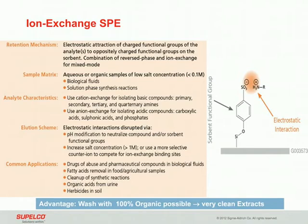To elute those analytes off the SPE support in a bind-elute type of strategy, you would have to disrupt these electrostatic interactions, and they can be disrupted in two ways. One would be pH modification to neutralize either the compound or the sorbent functional groups, and the second one is to introduce stronger counter-ions to compete for ion exchange binding sites on the sorbents, and we're going to look at this in more detail in the next few slides.